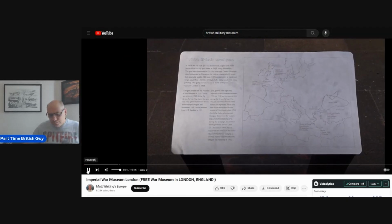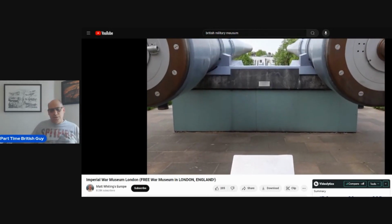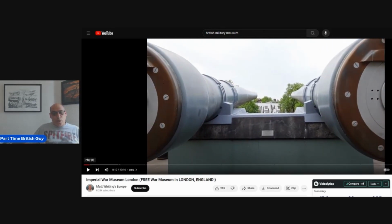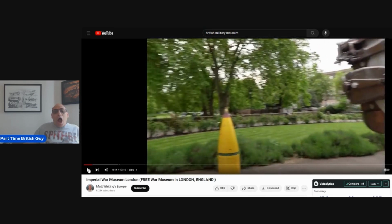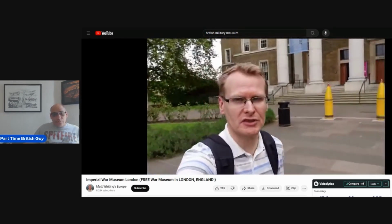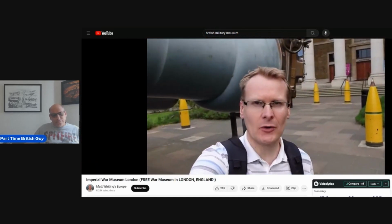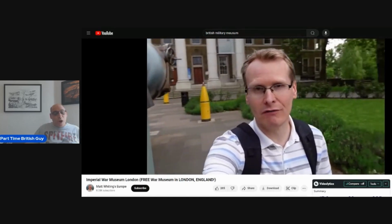Good afternoon from the Imperial War Museum in London, England. These are two British-made 15-inch naval guns. In front of the museum itself, both weigh about 100 tons. Both used on board naval ships during the Greco-Turkish War and later during the Second World War. They are capable of firing a nearly 2,000-pound shell, nearly 16 miles.